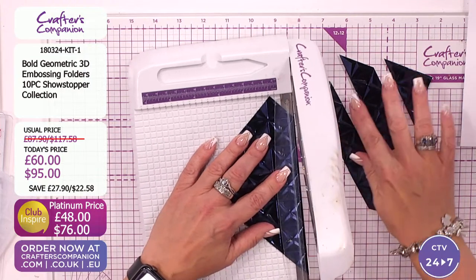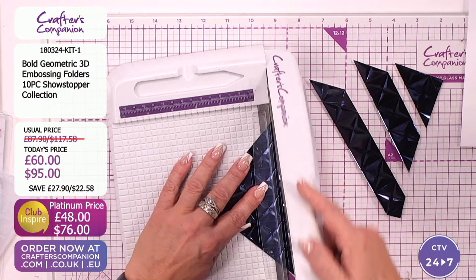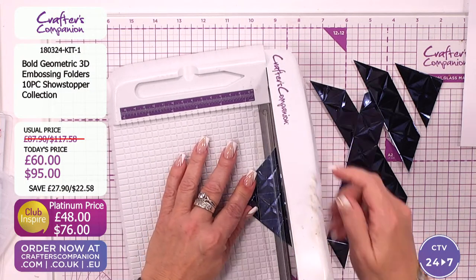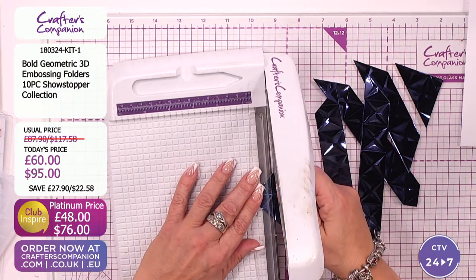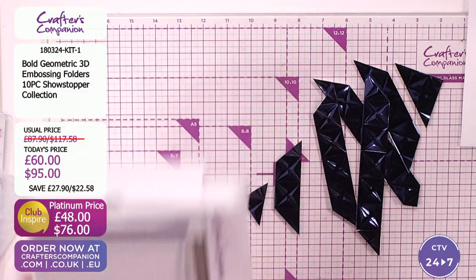Who says you have to use the full thing? You don't have to use the full thing at all. And I think people get stuck in that rut of thinking that, don't they? Yeah, you use the whole thing every time. Absolutely. Have a play. Have a chop. And we showed you that with some of the samples that we did.